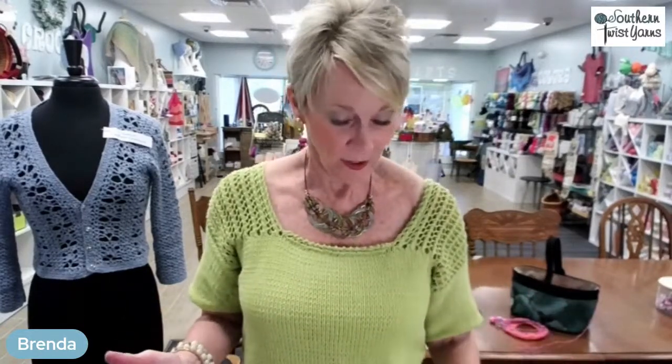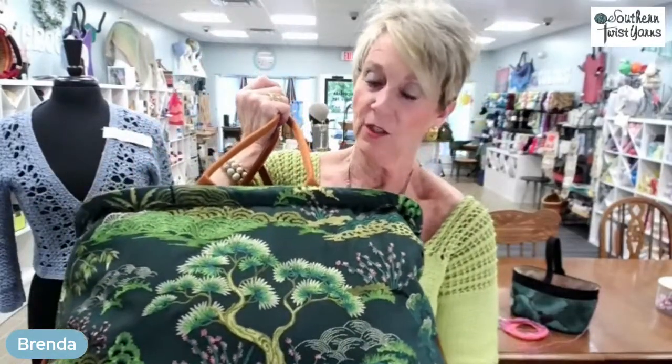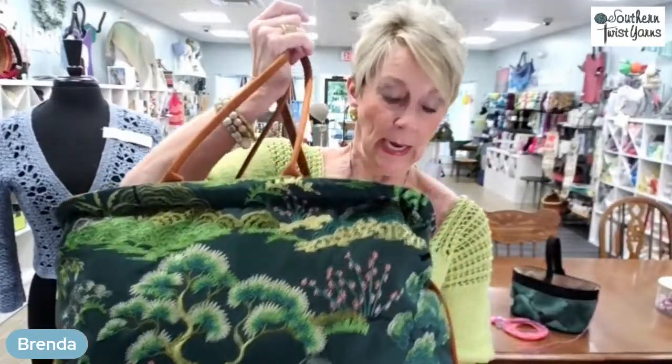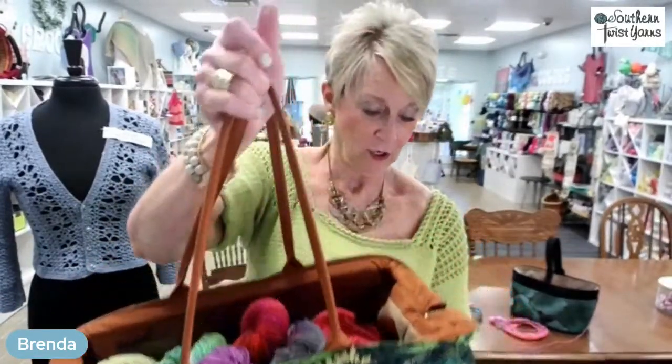Okay, now let's talk about yarn, because don't we all love to talk about yarn? That's what we're here for. Oh, but first I have to show you this bag here, my beautiful Attenti bag. One of the first places I go when I go to market is to the Attenti store, and Nina never disappoints. I do have an order in with Nina, but look at the fabric on this. Is this absolutely gorgeous? And it is full of yarn that I'm going to show you.